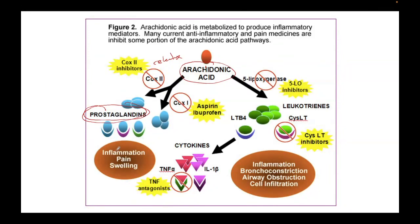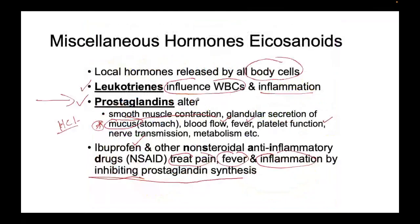Well, that's good, right? But if you take too much aspirin, let's go back to this page, that means you're blocking the mucus production in the stomach. And if you can't produce mucus in your stomach and you have hydrochloric acid in your stomach, you're going to have acid without the insulation or protection. You're going to get an ulcer. That's why people get ulcers with these pain medications.